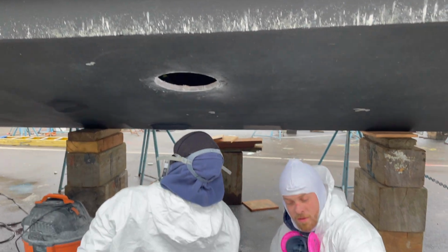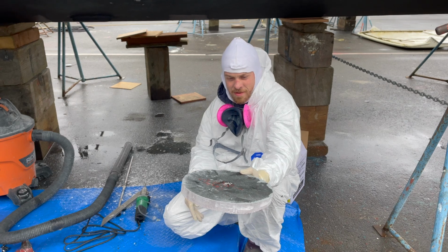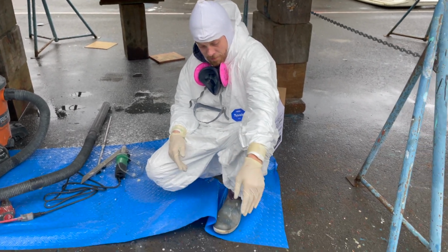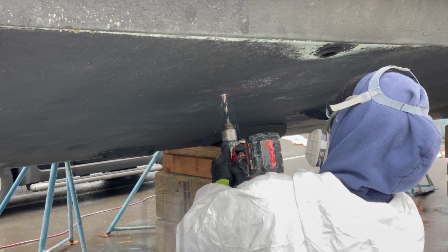That's how thick your bottom is. Wow, that's pretty damn thick. I wasn't expecting it to actually be that thick. Yep. Hole number 1 in the hull of our boat.